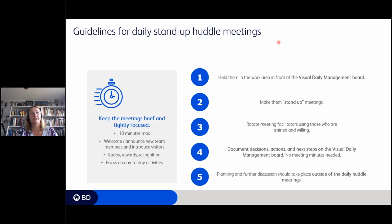So focus on day-to-day activities, hold them in the work area in front of the visual daily management board. If you have more than one shift, please do this by shift, so the previous shift knows what was discussed or what they need to pay attention to. Make them stand-up meetings. So try to have people really stand around unless it's in their work area where they are. Rotate facilitators. So put the responsibility on the team to pull different metrics and have them report the metrics.